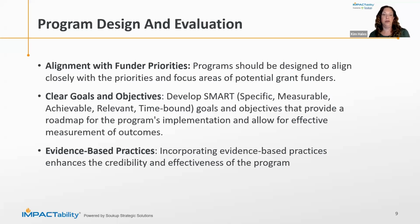Having clear goals and objectives, right? SMART: specific, measurable, achievable, relevant, time-bound. When you put those SMART goals in there, they're really going to see that you have thought this out and have a roadmap to really implement the program, to have effective outcomes, to do the work that you have said you are going to do to solve the problem that you want to solve.